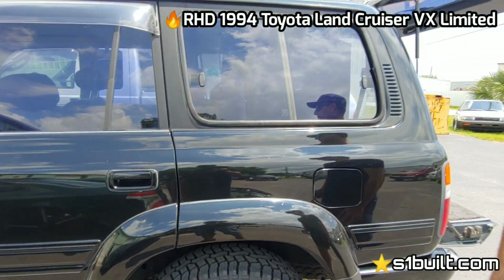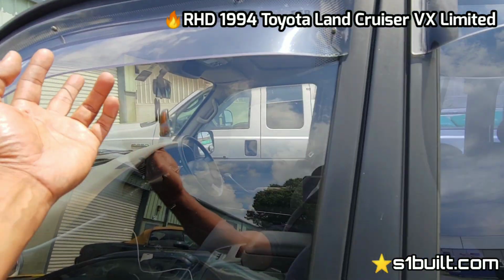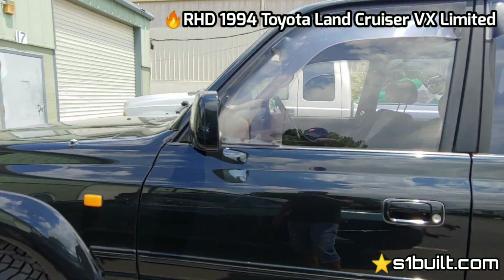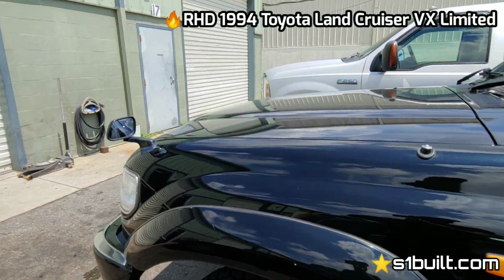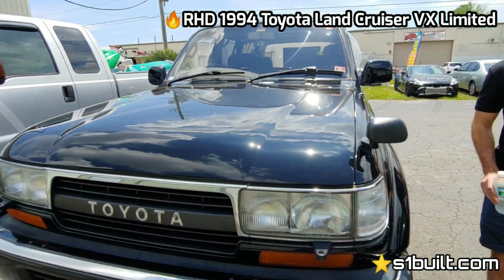Sliding rear glass, so if you're sleeping in the back on a camping trip, you can open up the windows. Yeah, look at these enormous rain visors. Sweet. And let's check out the inside. You want to pop the hood real quick? Yeah, that's good.